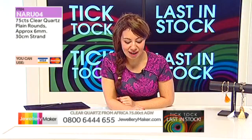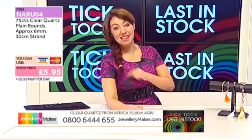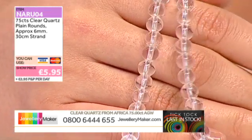Let's take a look at your price in this 30cm strand. £5.95. That's a stash essential, and that's a great deal for you at £5.95 today.